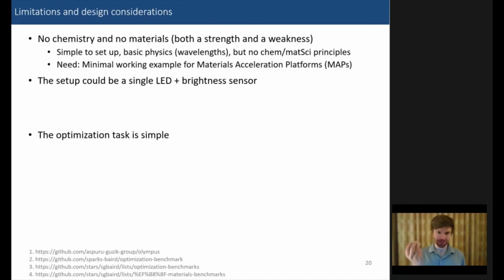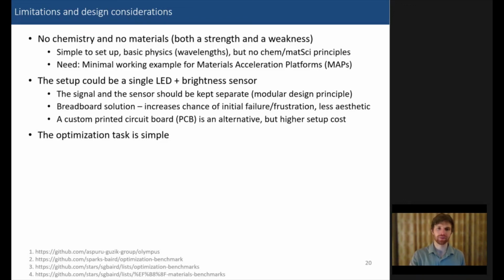And there's also the argument that this setup could be a single LED and a single brightness sensor. However, there weren't really any existing solutions that just had a board with a single LED. We could use a breadboard, but that increases the chance of initial failure and frustration and is less aesthetic. Now we could use a custom printed circuit board, but that is a higher setup cost, harder for people to repeat and source, and there's a cost associated with these custom prototypes.